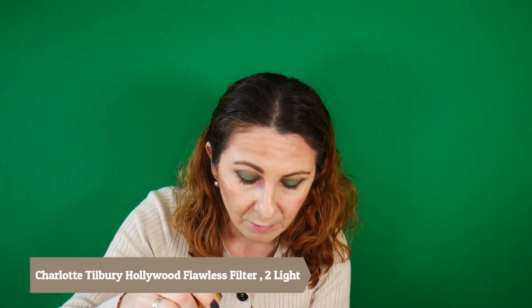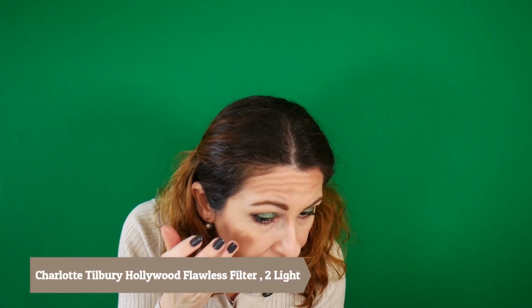For my highlighter, I was thinking that I'm not going to use highlighter, but I'm going to use my Charlotte Tilbury Hollywood Flawless Filter on the top, because this product can be used underneath your foundation, instead of your foundation, or on the top of your foundation. And look guys, it gives me the most natural glow, even on the top of the powders. Okay, I think I have over applied on this side of the cheeks.